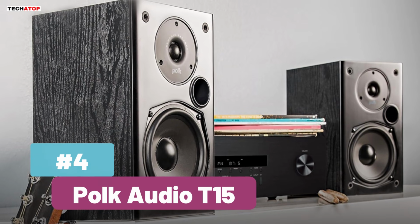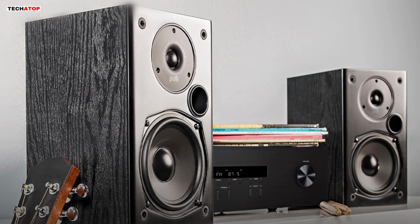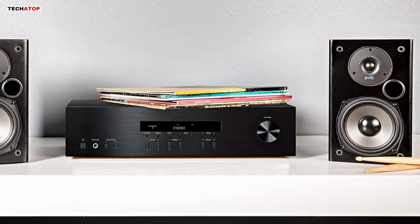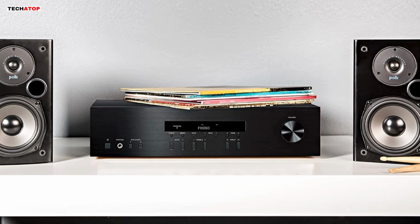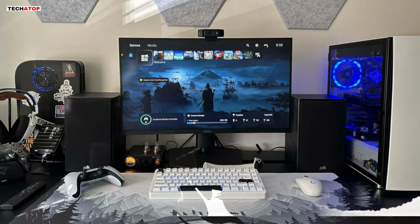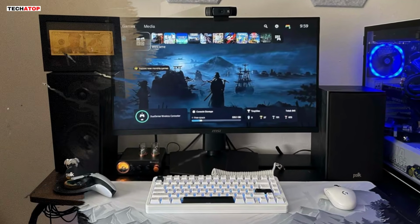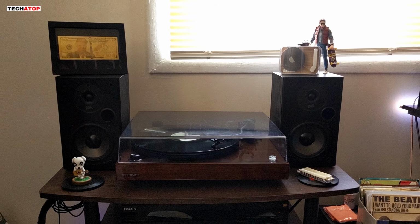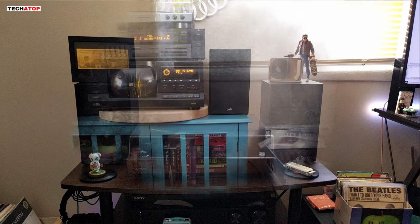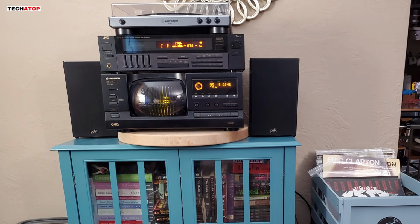Number 4. The Polk Audio T15 is a solid entry point for anyone building a home theater or looking for a reliable pair of bookshelf speakers at a friendly price. Each speaker uses a 3/4-inch tweeter and a 5¼ dynamic balance driver, which gives you clear highs and steady mid-range detail. They offer better bass than you would expect from their size, and they stay controlled even at lower volumes. Setup is simple since they are passive speakers. Just connect them to your receiver with standard speaker wire, and you are ready to go. They work well as front speakers in a small room or as rear channels in a surround system.